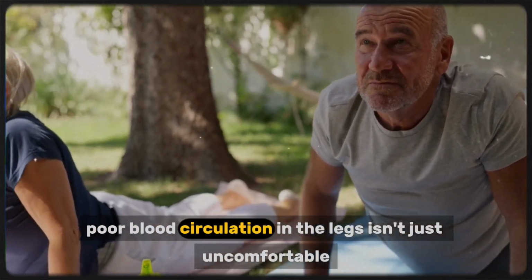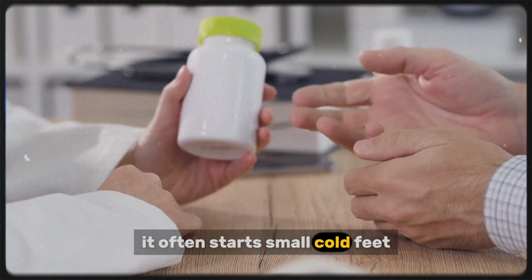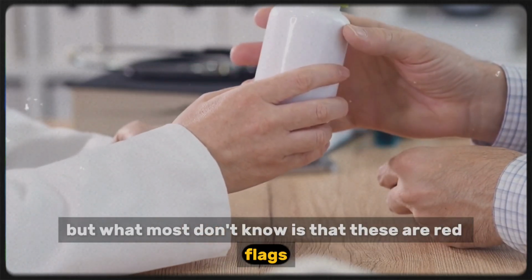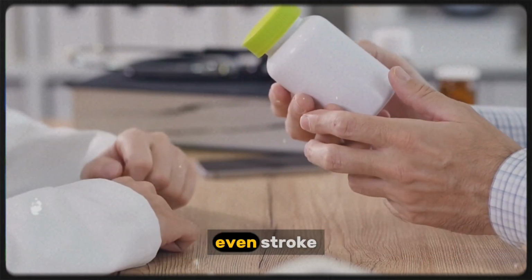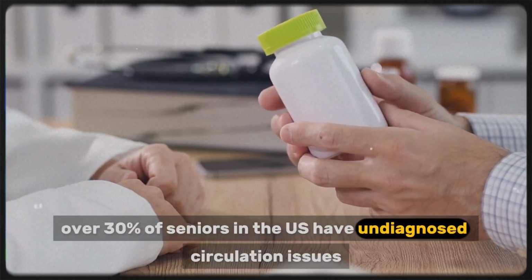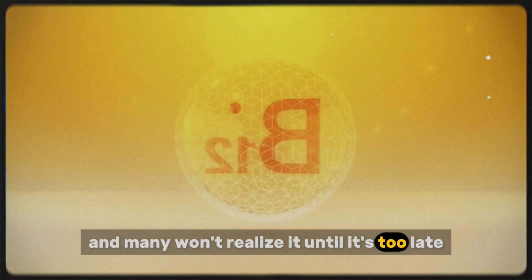Poor blood circulation in the legs isn't just uncomfortable, it's dangerous. For seniors, it often starts small: cold feet, tingling, numbness or muscle cramps. But what most don't know is that these are red flags. Left unchecked, they can lead to blood clots, even stroke. According to the CDC, over 30% of seniors in the US have undiagnosed circulation issues. That's nearly 1 in 3, and many won't realise it until it's too late.